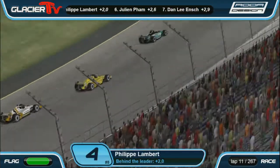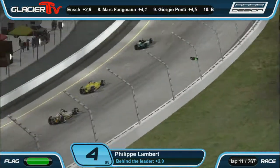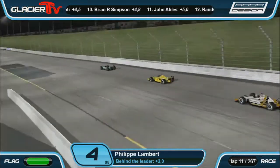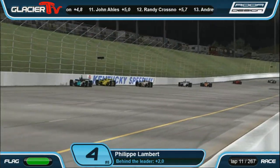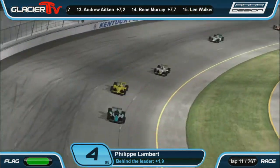Yeah, unlike some of the other tracks here, I think the idea of getting hooked up and drafting will work here, but this is not that kind of track per se. So unless their car is extremely fast, it could be possible that those drivers up front, if they can hold it together, will remain up front.